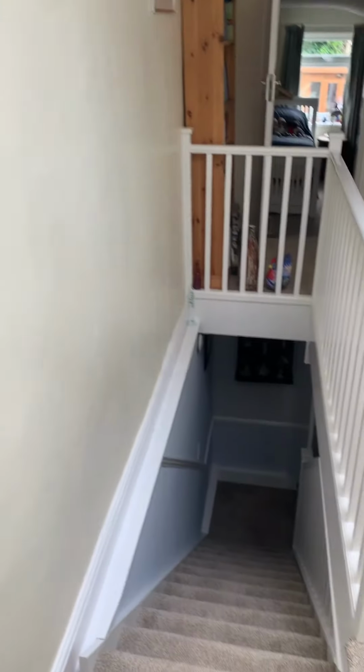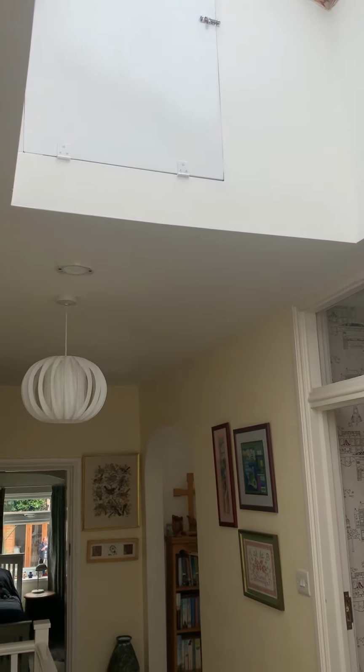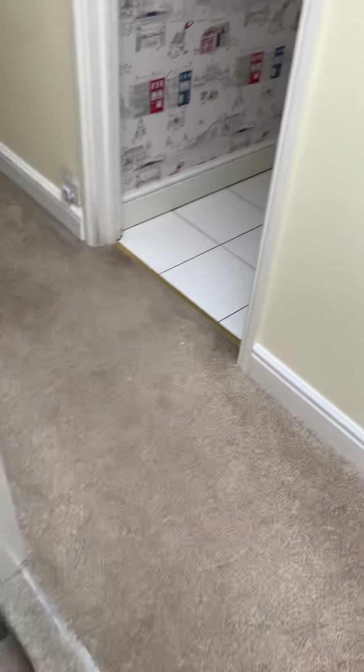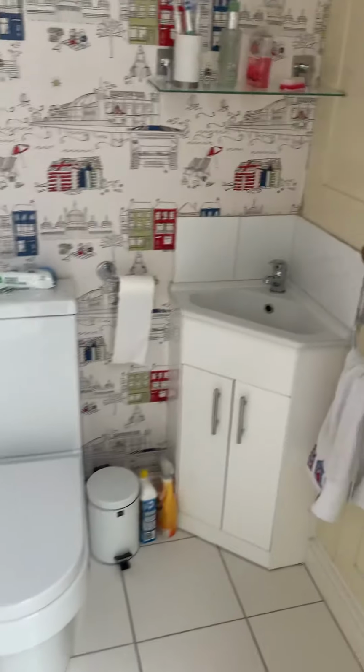And if I go through, you can see this lovely, that's where a loft hatch is as well. So extra storage is up there. So going through the toilet here with extra room kind of here for storage, which goes really deep back. Got your basin in there.